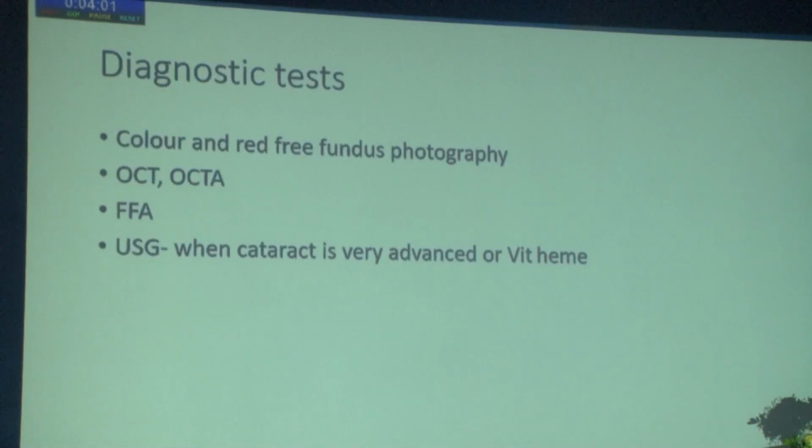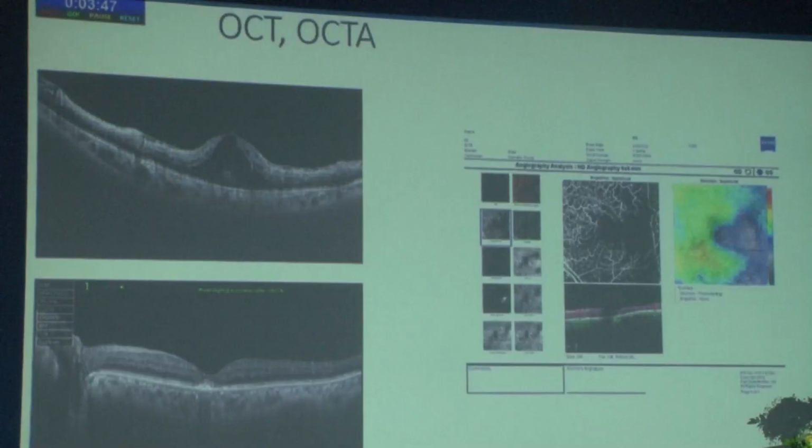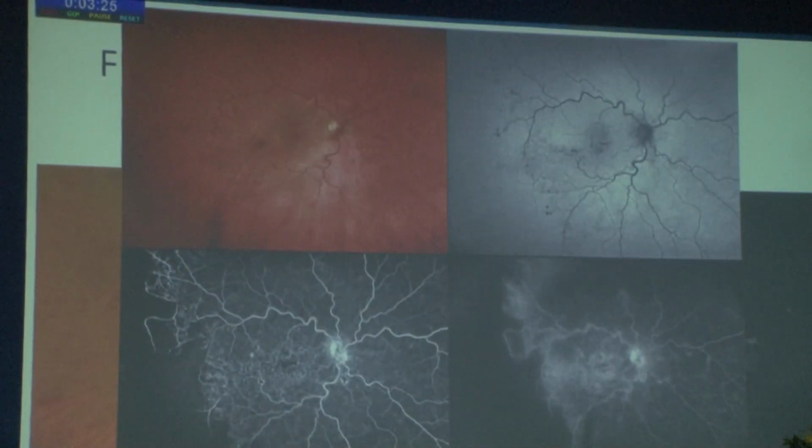Now, if the cataract is not so dense and the view is permissible, then one should go for specific tests, or rather it should be mandatory, like fundus photography. It helps to document the progression of the disease. OCT and OCTA are excellent non-invasive tools which give us an idea whether there is active macular edema or macular ischemia at this moment, and they also help to monitor the treatment response successively. FFA gives us an idea about how much is the capillary non-perfusion, and it also helps to distinguish between the collaterals and the neovascularization elsewhere.